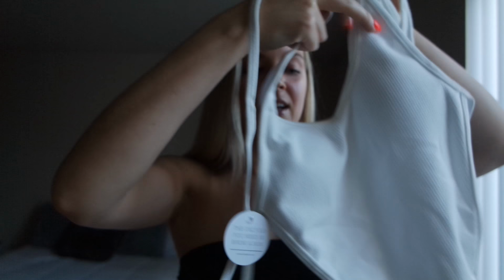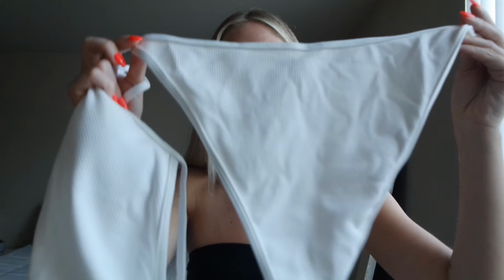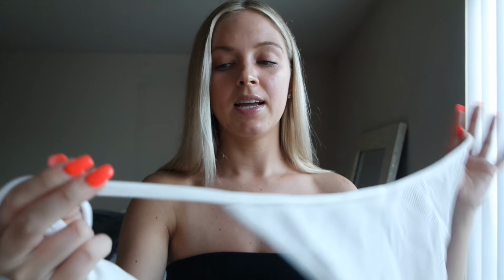So it has that, and then it has a tie for the halter neck, and then this would be the bottom. So obviously you can see it is a bigger thing, but it's good if you don't want to wear anything cheeky or thong at all, or in front of family, friends. And then it has these ties here, and that goes around your waist, and it ties in the front, or that's how they have it pictured on the website, but if you want to tie it differently, then so be it. But this one is $48. Also the color I got, obviously you can see it's white, but they call it vanilla.